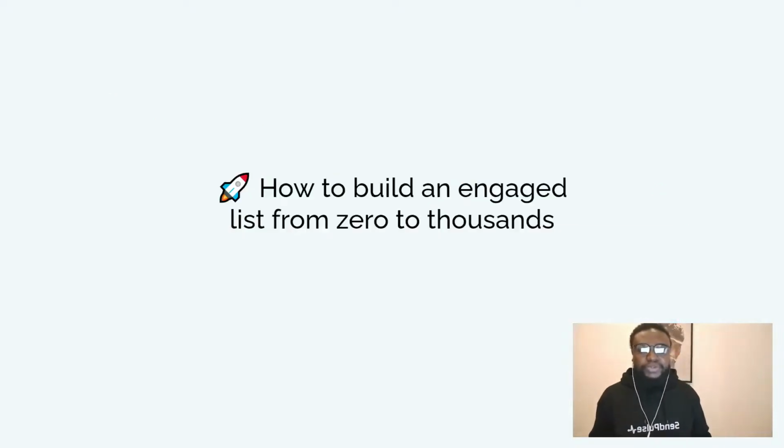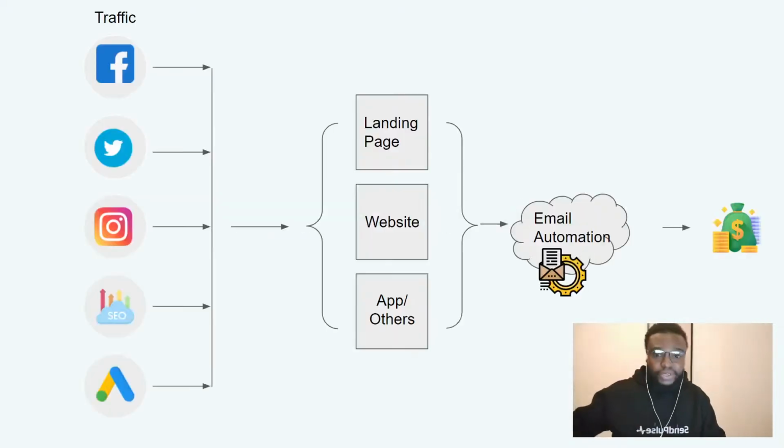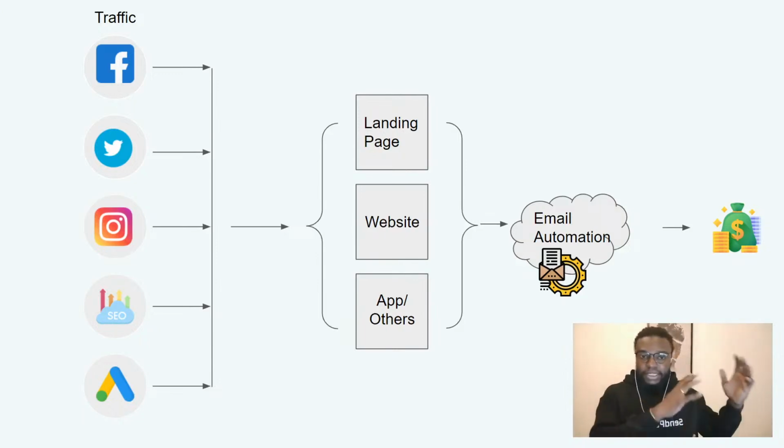So how do you build an engaged list from 0 to 1,000 to thousands? There are a lot of ways, right? Here is basically a top level overview: traffic, lead capture, email automation, profit. So traffic.